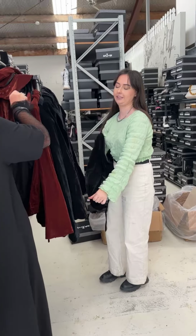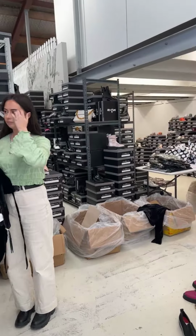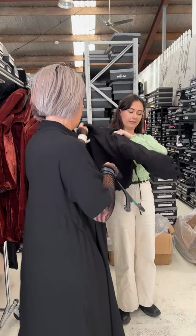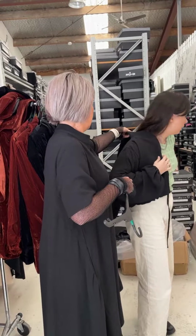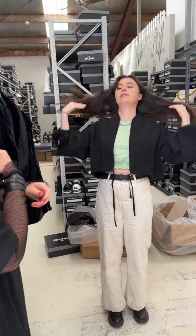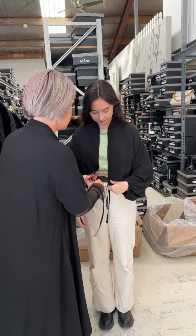I could try the crepe. Oh, the crepe. We've made one hell of a mess here this morning. Here's the crepe. So this will give you a slightly more sophisticated corporate look, I think. Is this something I would get in here? Cute. I love the velvet on you. Yeah, the velvet pops.